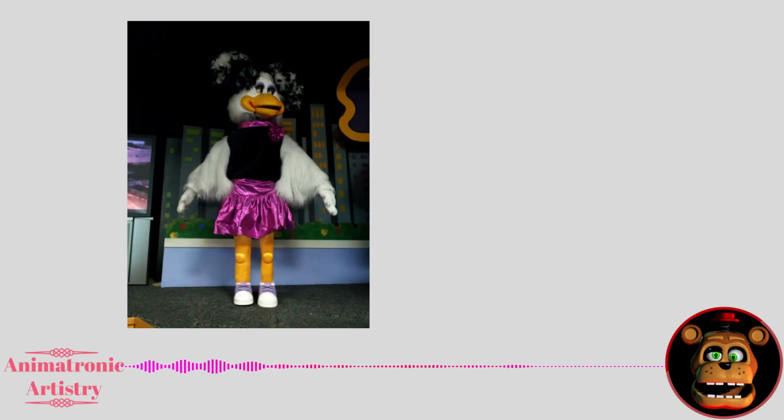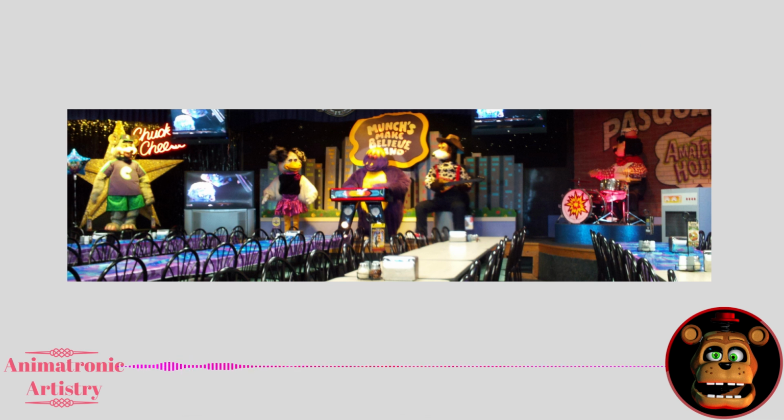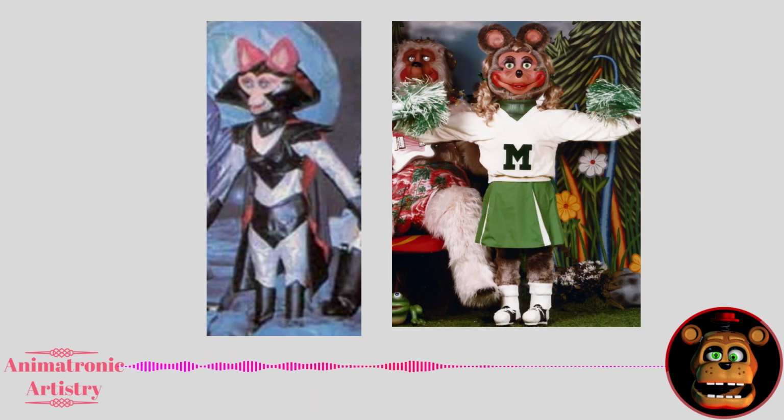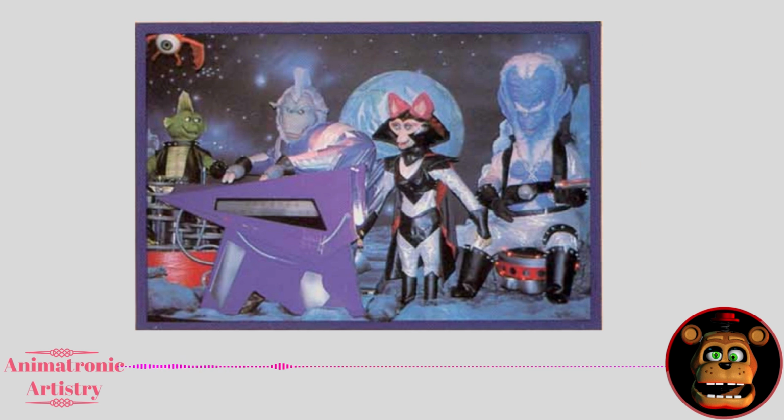And of course, we can't forget about three-stage Helen Henny, who is also a Mitzi Mozzarella retrofit. In fact, the entire three-stage Munch's Make-Believe Band are all retrofits of Rockafire Explosion characters, but still, I love them so much. Despite them being retrofits, they have managed to leave a lasting impression on many children. The same can be said for Hannah Banana and Mini Mozzarella. Oh yeah, and before I forget, Princess Haley, the vocalist from the Moon Rockers, is also a retrofit of Mitzi Mozzarella, and the entire band are also retrofits of Rockafire Explosion characters as well.